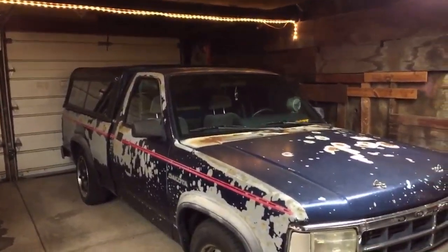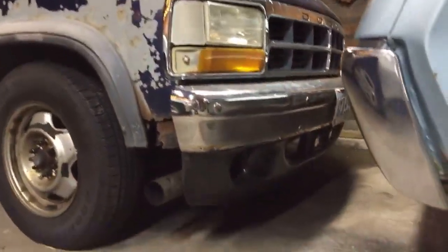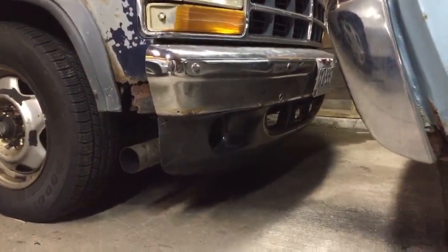So I haven't done anything with this since the last video. I can give you a little peek of the front lip, you guys, because it was real dark outside.